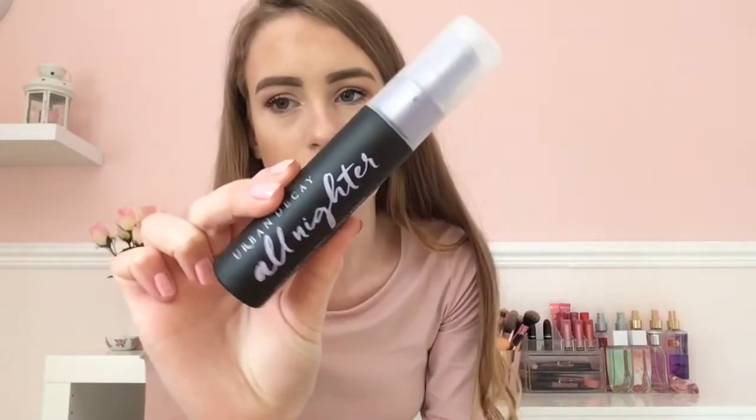After that, I went into Debenhams, and I got an Urban Decay setting spray. This is only the mini one, because I didn't have enough to get the full size, and I thought I'd test it out while I still have the money. So that's why I got the mini. I'll open it up and show you what it looks like. So it just looks like this. It's an all-nighter.